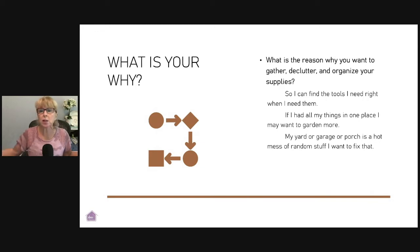So, what's the reason why you are doing this? Well, a few ideas are so that you can find the tools you need right when you need them. When you get the energy to work on a project, you do not want to waste that energy gathering and trying to find the supplies that you need. The rakes, the hose, the lawnmowers, the gardening gloves, whatever it is. Another reason may be if you had all your things in one place, you might be more excited to work in your flower beds, or to work in your vegetable garden, or to work in your yard. And your yard or garage or porch might just be a hot mess full of random stuff, and you just want to get that fixed and streamlined. No matter what your why is, you guys, you need to know it so that you can use that as your finish line, the flag that is waving to you, so you just keep going, and it will help you get another organizing job completed all the way to done.